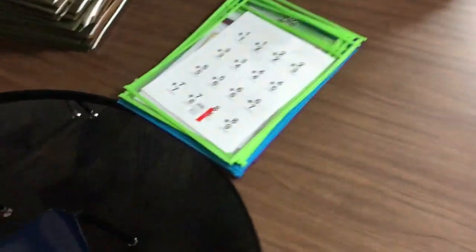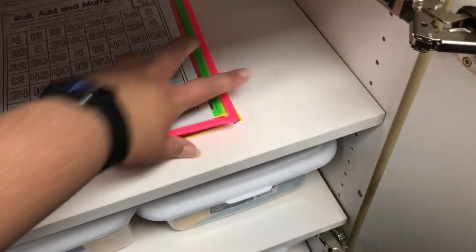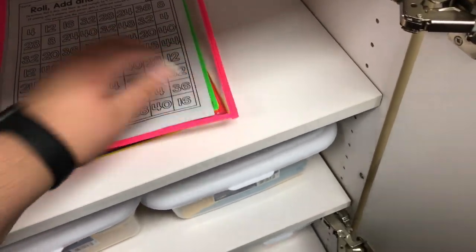And I forgot the other thing I brought. I had a stack of these dry erase pockets. I have 3 different colors: purple, blue, and green. These ones I am saving for small groups, since my classroom colors, I really picked them out with the purpose of using them for small groups. But then I had a bunch of other random colors, and so these I'm going to use for fact fluency.